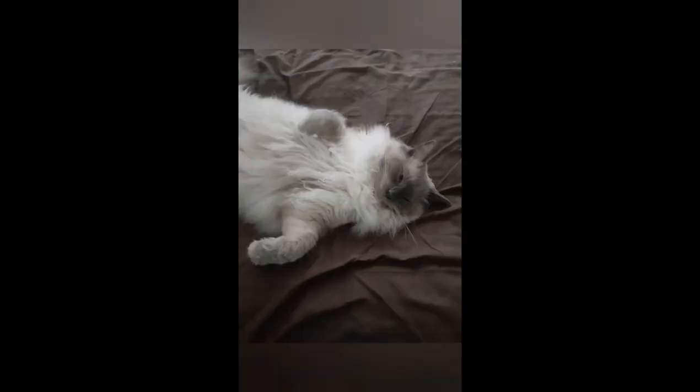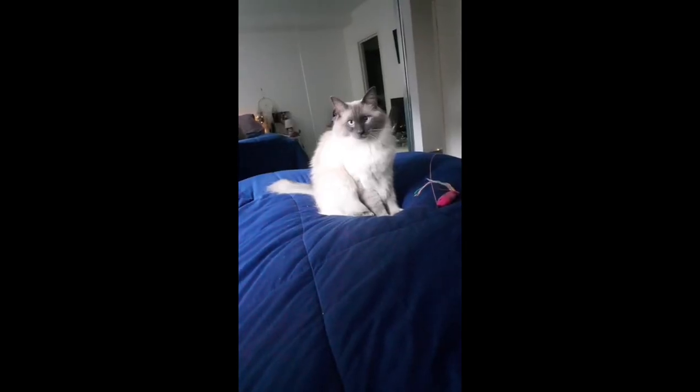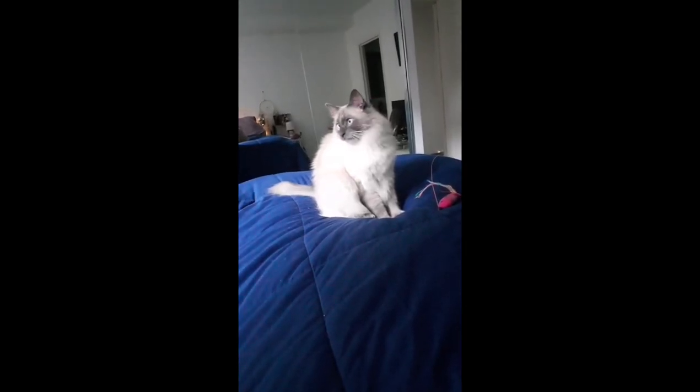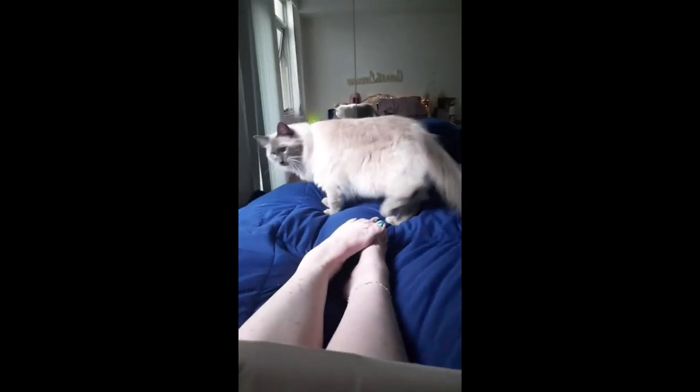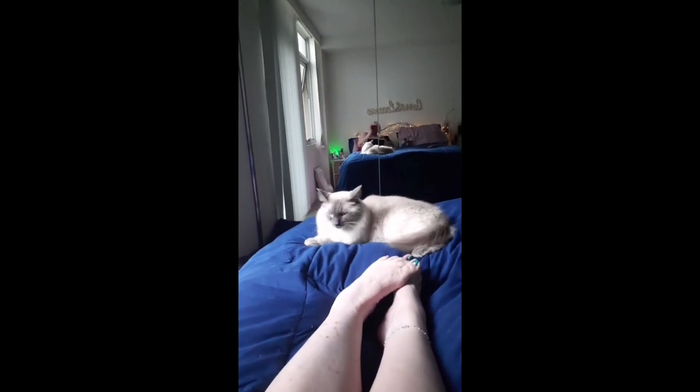Are all ragdolls floppy? Interestingly, even though ragdolls are often called floppy cats, like an actual ragdoll is, and they like being picked up and held, Coffee is different. He likes a pat and a snuggle, and particularly likes to lie on feet and legs, but he doesn't like being picked up. It seems to be better if he comes on his own terms and initiates any patting or snuggling time.